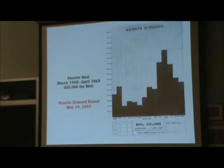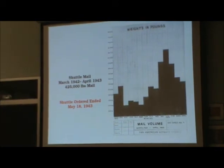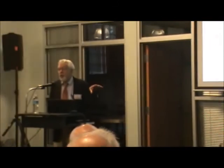The next thing is the mail that was carried. Notice that it builds up as time goes on, peaks at around January of 1943, and then drops off. Why did it drop off? Well, something else was happening. And one of the things that happened is that the shuttle was ordered ended on May 18th, 1943. So that five-trip shuttle with the flying boats ended that day. It never happened again, at least under the auspices of the Army.